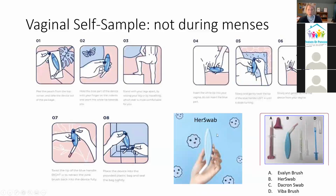You put it inside your vagina just like you would a tampon. And you put the white part in. You see that little white part of the instrument here. That goes inside the vagina. And then the blue part, you turn it around, and when you're done, the little pink part will come out.